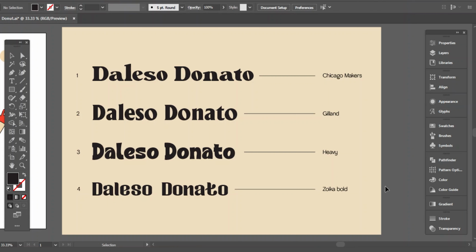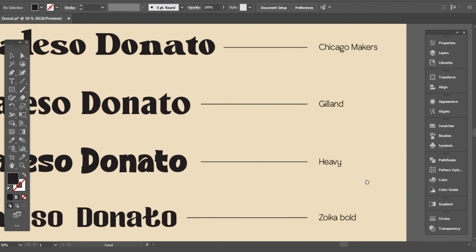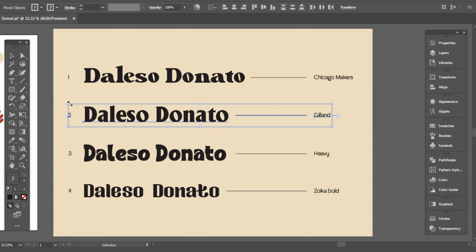For fonts, I want something that goes well with the logo design, so I choose these four fonts. If you want to download any of these fonts, you can download them online. As I recall, most of them are free. This first font is really beautiful and I might go with this one, but let's not decide that right now. Second one, I don't feel this one will go well with the logo, so not this one.